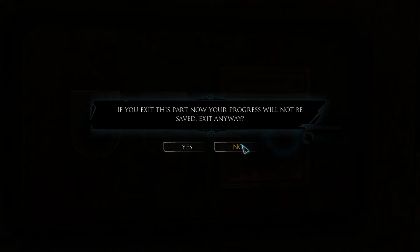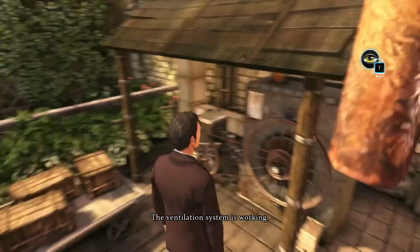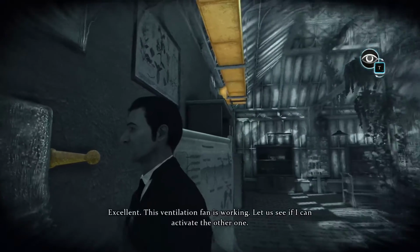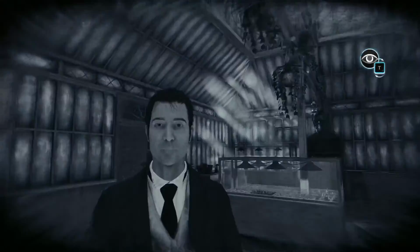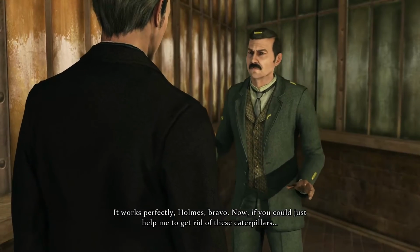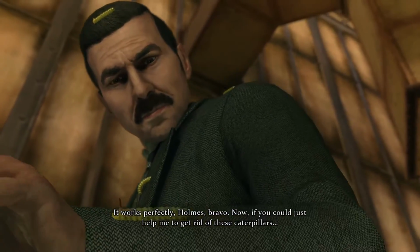What? The ventilation system is working. Excellent. This ventilation fan has worked. Perfect. Now I just need to... Okay. It works perfectly, Holmes. Bravo. Now, if you could just help me to get rid of these caterpillars.